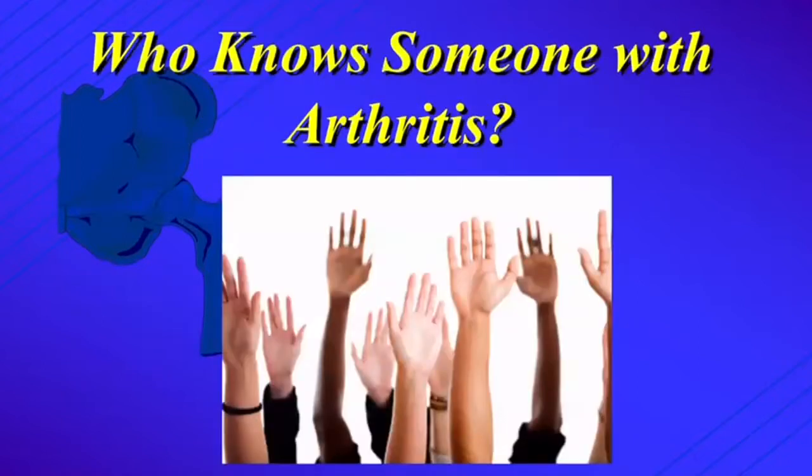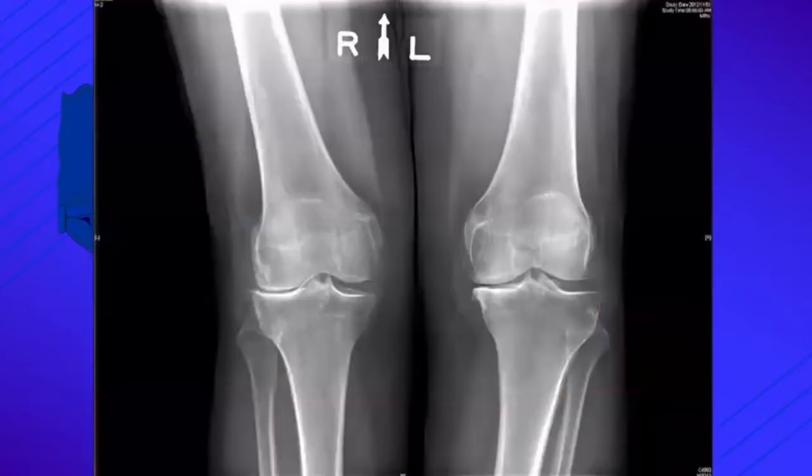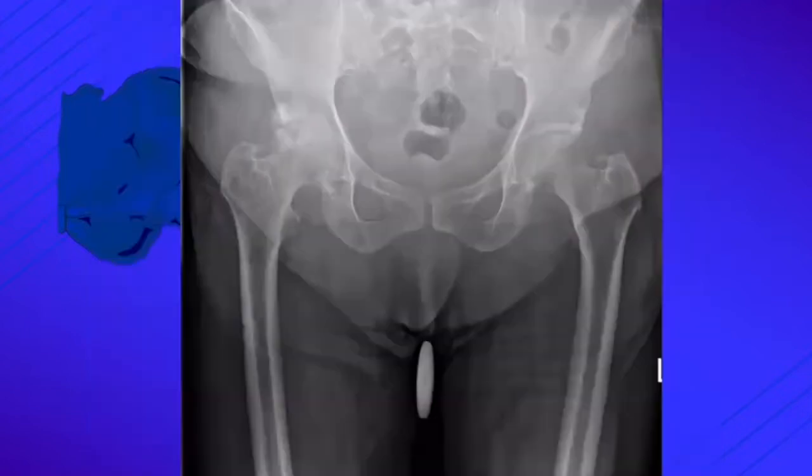And if this was a live audience, I'd ask show of hands who knows someone with arthritis, and almost everybody would, because it's incredibly common. It's over 100 different conditions. Osteoarthritis, the most common, affects 1 in 10 adults. So this is a typical X-ray. So this is the femur, the thigh bone, tibia or shin bone, and this is the joint itself. And this space here you're seeing, that's sort of normal, that's cartilage, and there's no cartilage. That's bone-on-bone arthritis of the knee.